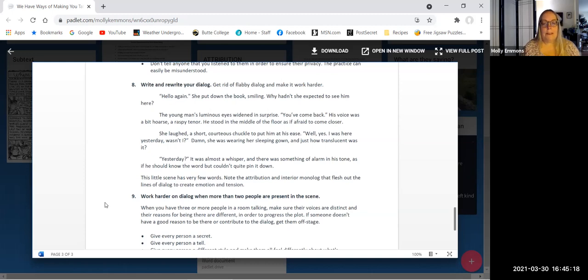"Hello again," she put down the book, smiling. Why had she expected to see him here? The young man's luminous eyes widened in surprise. "You've come back." His voice was a bit hoarse, a raspy tenor. He stood in the middle of the floor as if afraid to come closer. She laughed, a short, courteous chuckle to put him at his ease. "Well, yes, I was here yesterday, wasn't I?" Damn, she was wearing her sleeping gown, and just how translucent was it? "Yesterday." It was almost a whisper, and there was something of alarm in his tone, as if he should have murmured but couldn't quite pin it down.